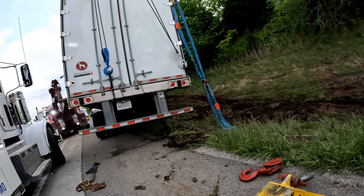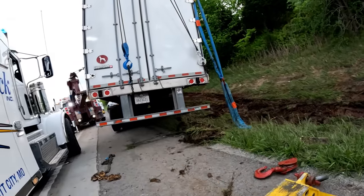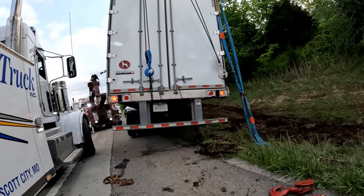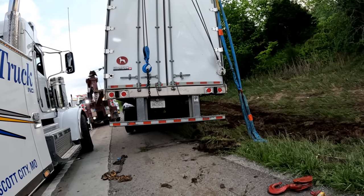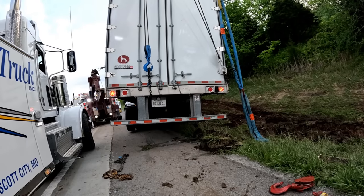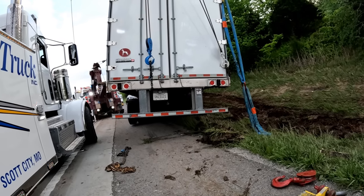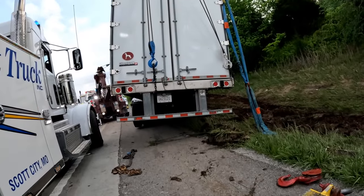Well, what I wanted to do though is hopefully let Talon let off of it and move forward so that he can help pull. Yeah, but if we get it too much, it's going to come right into the rotator. It's just slowly pulling towards Talon. I don't know if anybody can see it, but I can. I'm watching the tires.